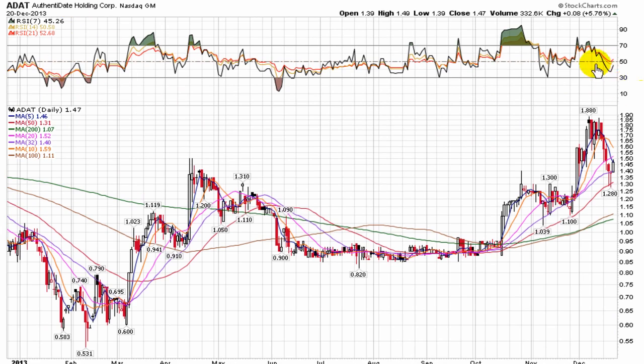RSI is a very commonly used gauge of momentum. 14 and 21, the red and gold lines, longer term RSIs. I always want to see them over top of 50. The 7's more susceptible to whipsaws, simply because it's based on shorter periods. But it's curling back upward with the buying pressure. And I want to see the 14 and 21 hold that mark. Because generally speaking, you can see how bullish the chart's been since the RSI climbed to the upper half of the indicator. So that's why it's important for me to see these long-term RSIs hold that level.